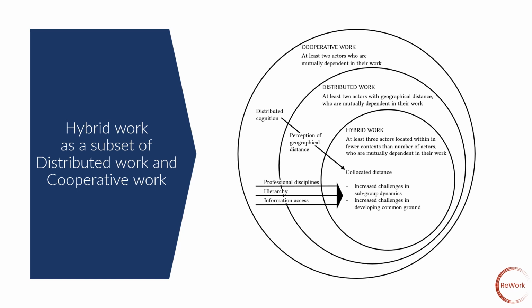We know that in cooperative work, unequal access to information about the other actors and their activities can be a boundary for creating common ground. And creating common ground can be challenging in all types of cooperative work. But we found that some of these challenges increase in hybrid settings because the condition is by default constrained by the unequal access, since hybrid work arrangements will always consist of subgroups based upon some actors being co-located and others that are not.